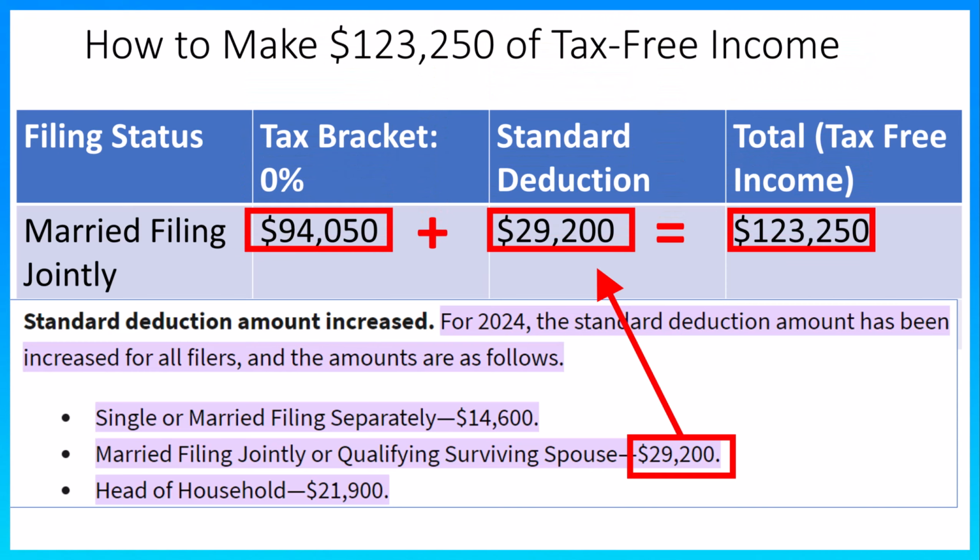Then the final step is to take the 0% capital gains amount and add it to the standard deduction, which means we get a final amount of $123,250 that a married couple filing jointly could generate in income from qualified dividends that would be federally tax-free. So why did we choose to invest $12.50 per week, which is essentially the same as $25 per paycheck? The next slide explains that.